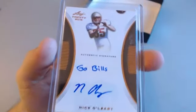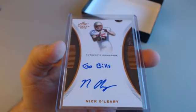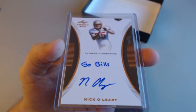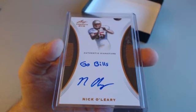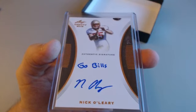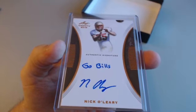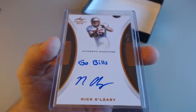We got a Nick O'Leary on-card autograph. Guessing he's a Bill, by the Bills description. I think he is a Bill. He's on the practice squad, but at least he stayed on the practice squad. Snyder, that is you. Nick O'Leary. Oh, low number behind that, guys. Got the old filler. The focus actually works out all right.